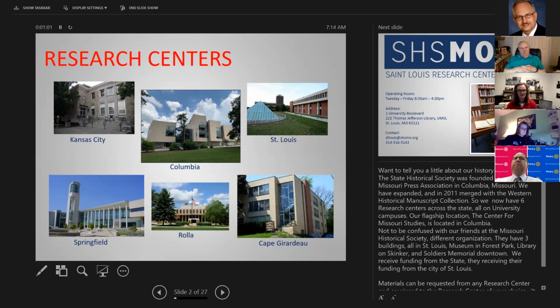In 2011, the State Historical Society of Missouri merged with the Western Historical Manuscript Collection. So we now have 6 research centers across the state, all on university campuses. Our flagship location, the Center for Missouri Studies, is located in Columbia, Missouri.